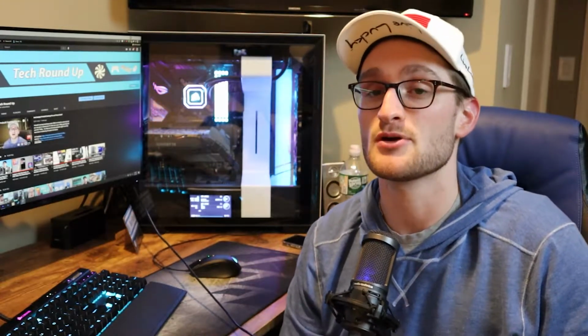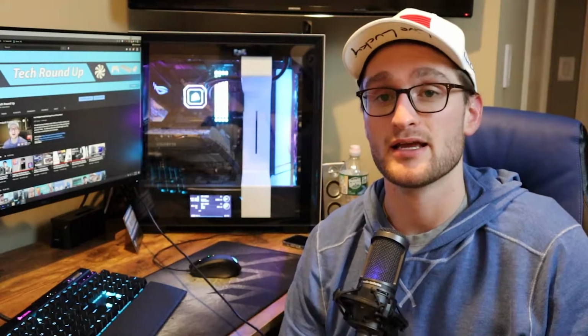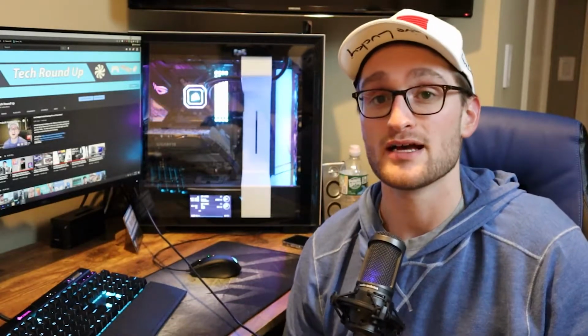And this setup is an i9 9900K with a GTX 1660 Super, so pretty good CPU. It's going to consume a decent amount of power just based on the 8 cores, 16 threads, and the high frequency. I have it overclocked to 4.9 gigahertz on all cores. The 1660 Super, not the craziest amount of power draw. You're looking at max 125 watts for that GPU.